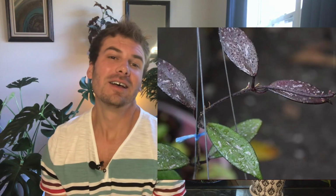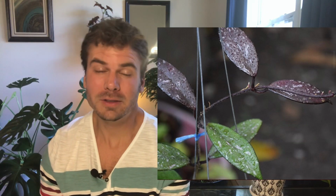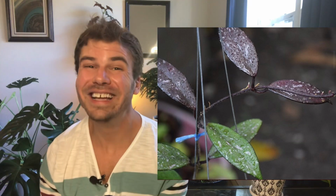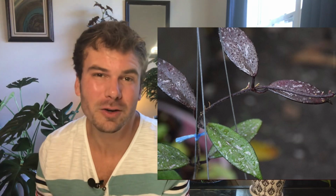And finally, we have made it to the pink unicorn of my dreams. Hoya pubicalyx, Royal Hawaiian Purple Splash. I get it, it is a purple plant. I do not care. This has beautiful pink blotches all across the leaf, so I am counting it, and it is my number 9, so it is my favorite.